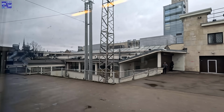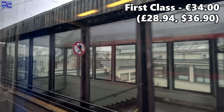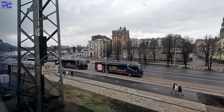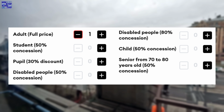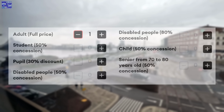The price of an adult ticket is €24 in second class and €34 in first class, where we're sitting today. These are not demand based, so the prices do not change, but they have compulsory reservations, so be aware tickets can and do sell out, especially at weekends. There are a number of concessionary fares, including for children, students and seniors, which you can see on screen now.